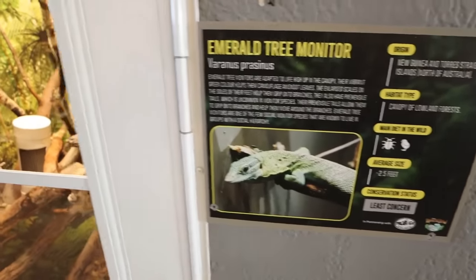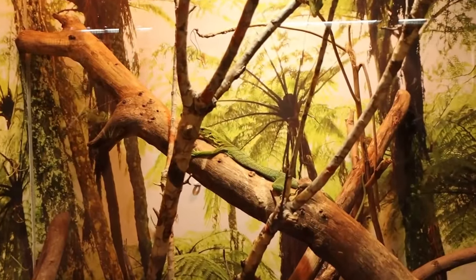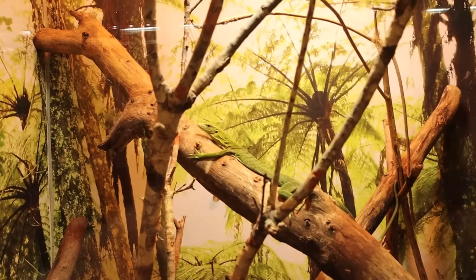So there were endless rows of these exhibits with all different species from around the world. Now, here we have an emerald tree monitor, which is one of my favorites, or the green tree monitor. You see we're zooming in on him, and he's just basking up on the log.